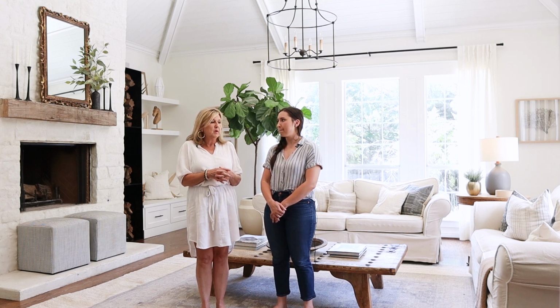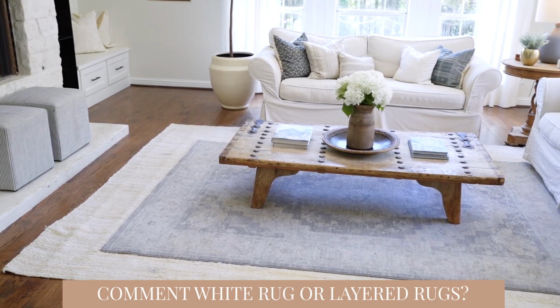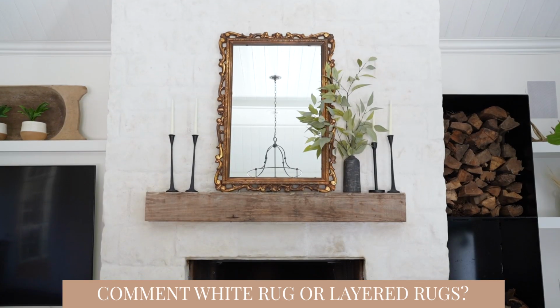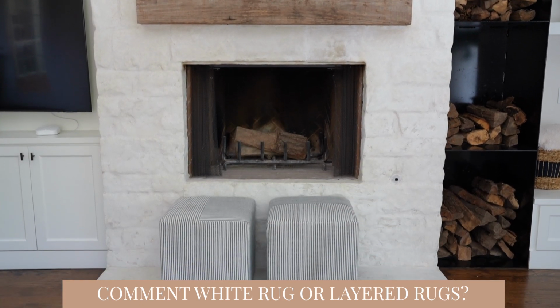And so we brought the blue back in. Really love the blue. Again, coastal feels and seashells and coral and voila. So you can see it with the white rug. You can see it with the layered rugs. I'll let you decide which one you like best.